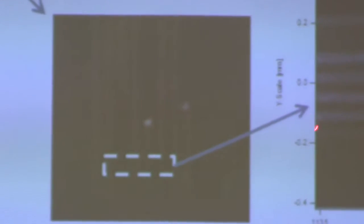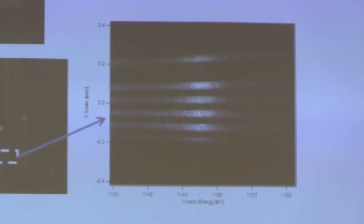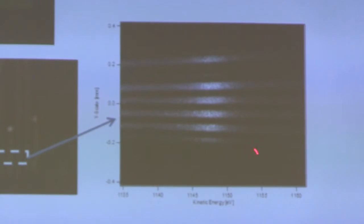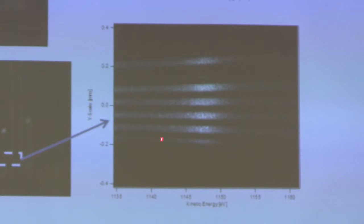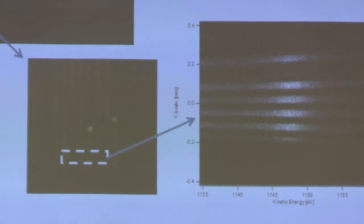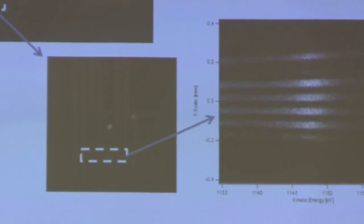So we get spatial resolution in one direction. And when we do the measurement, we get detector images that look like this. We have kinetic energy in one direction, and position in the other direction. Now, this is a very broad line in energy, so you don't really see a lot of structure in that direction, but you can see that these lines correspond well to these lines. I'm not sure how well you see that. Very difficult. You have to use a little bit of imagination.